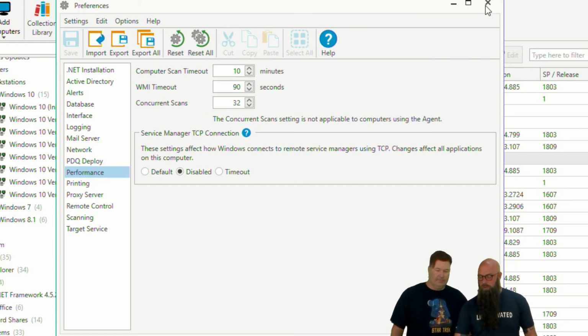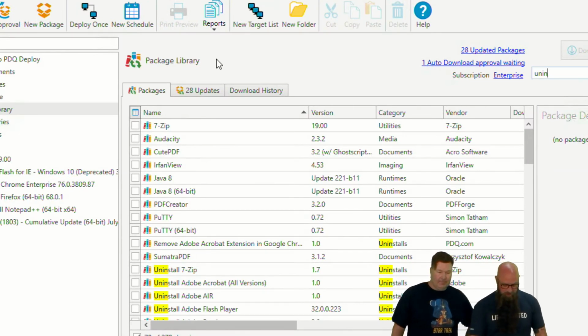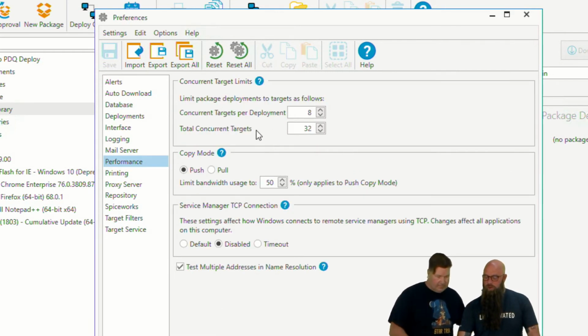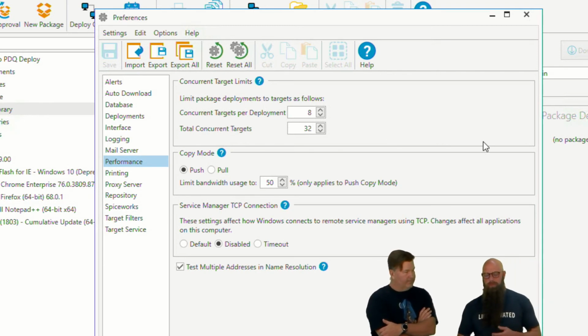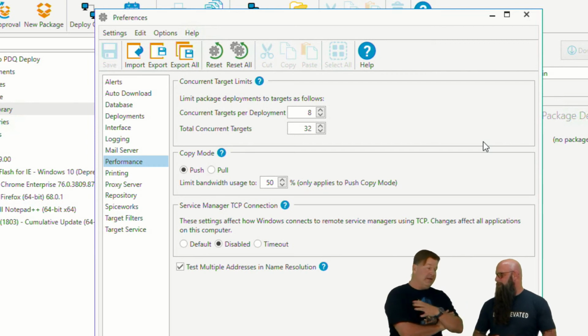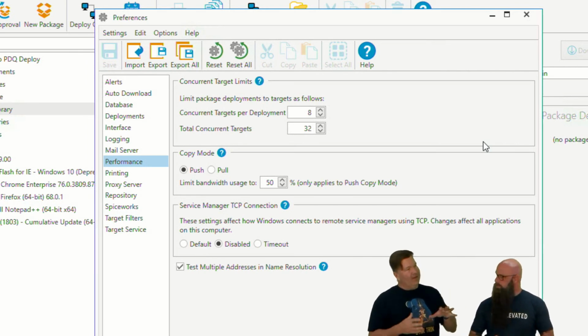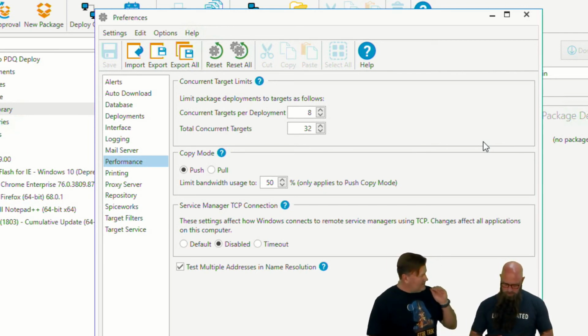Where you really don't want to go overboard is in Deploy. You can always hit Control comma instead of going to options and preferences. Here, look at the total concurrent targets and concurrent per deployment. The default is 8 per deployment, 32 total. You can bump that up, but once again, don't go crazy. I was on site where the customer had 15,000 plus machines, and I started doing tests to see where the sweet spot was. There was no math to it, but in excess of 15,000 seems to be the sweet spot.